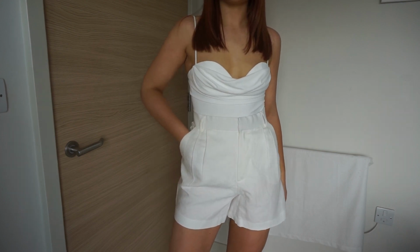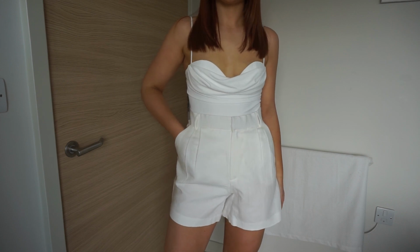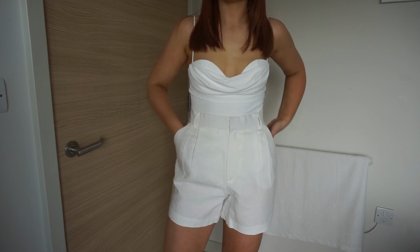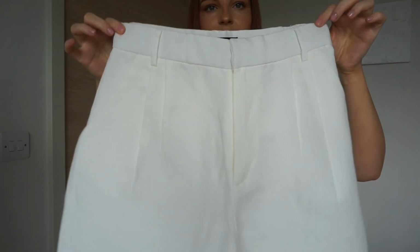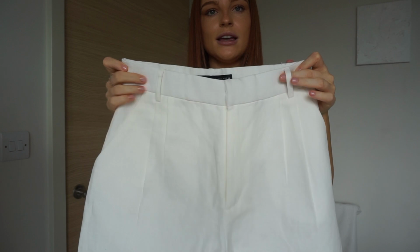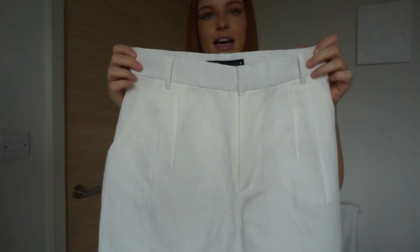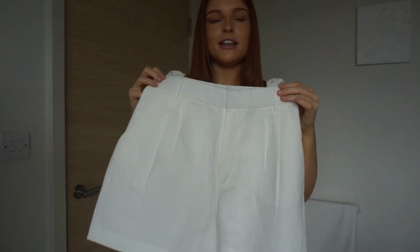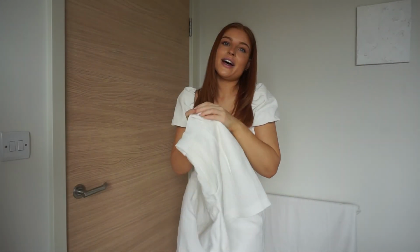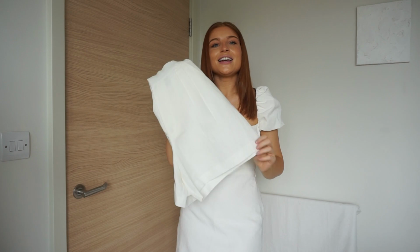They have got pockets, and then they've just got little pocket details on the back as well, and they have got belt loops too, so I think this would look really nice styled with a tan belt around the middle, or something like that, just to add a bit of colour or break up the outfit a little bit if you are wearing all white, which I do tend to wear a lot. So yeah, I really like these. Again, a really nice everyday staple for holiday or for in the UK.